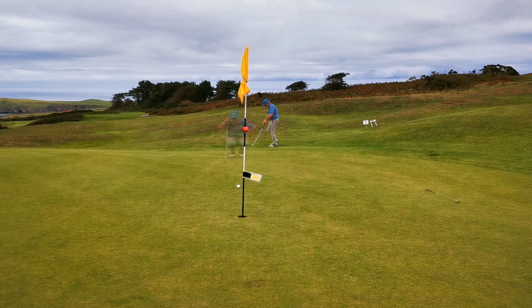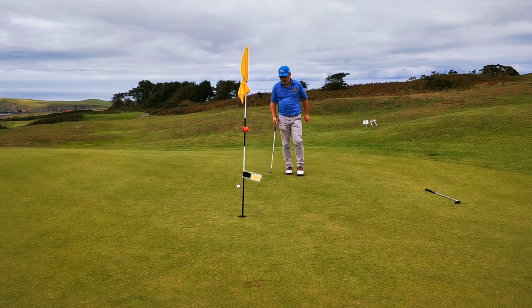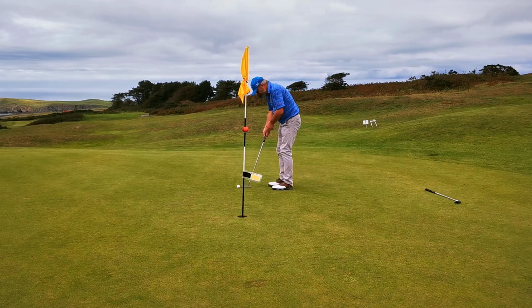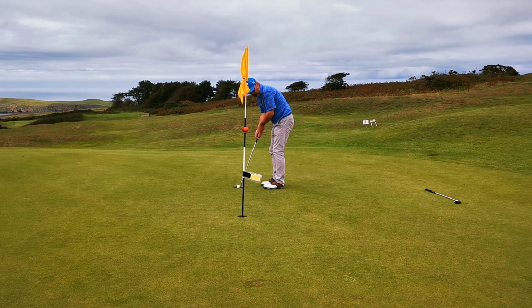It's a little short. This is certainly longer than I would like. Just check the line, pick your spot, roll it in. And this is why we practice our 4-footers all the time.